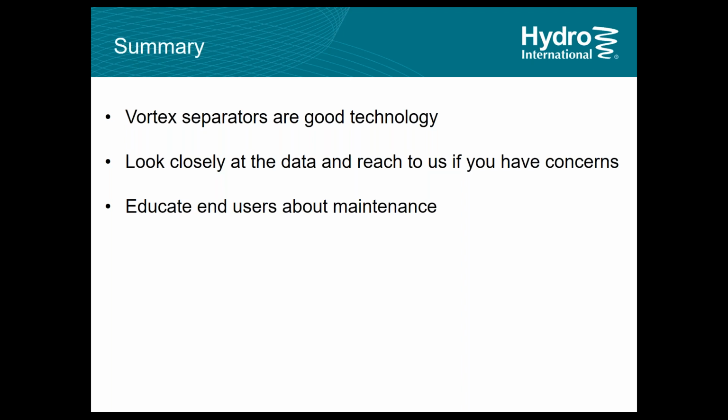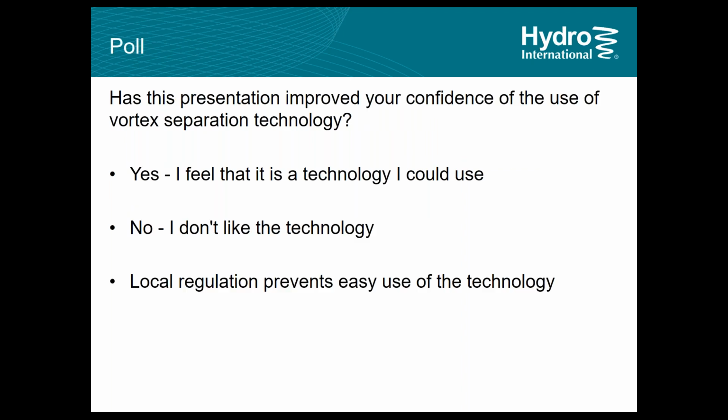And we need to educate many people and end users on maintenance. This is a key area. Hydro has its own maintenance division now, but unless you're cleaning these things and looking after them, once they fill up, they stop working. So maintenance is a key part of the future of stormwater.